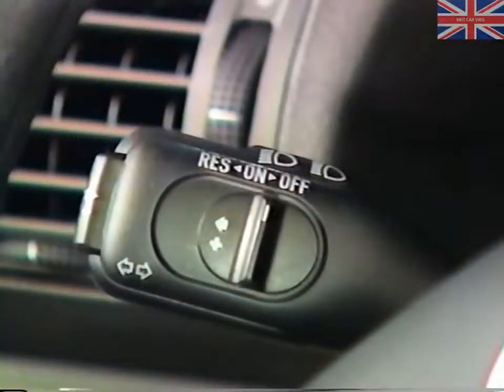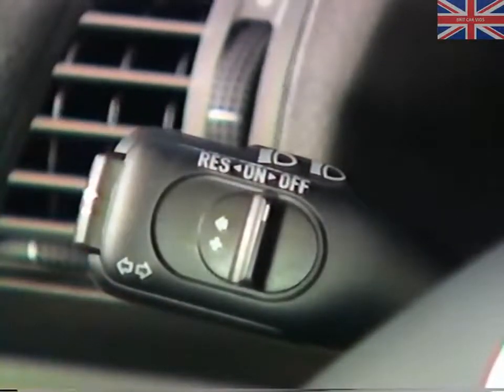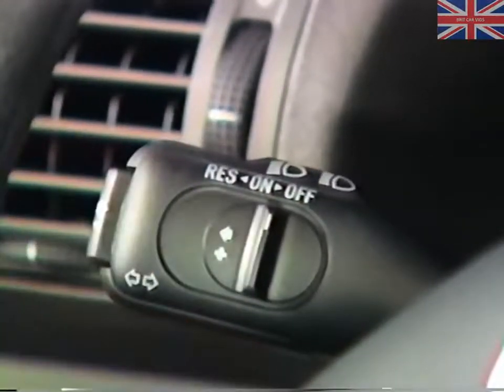Fingertip controls on your Passat let you concentrate more on driving. For instance, on the left-hand lever are the turn signal, headlight flasher, and cruise control. To flash the high beams, pull the lever toward you. To turn the high beams on, push the lever away from you.